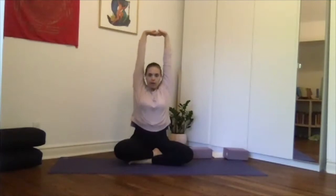Taking the arms out to the sides, rotate the palms to face up. Take the arms up and over your head. This time, see if you can interlock the hands the way that feels a bit awkward. Pressing the palms of the hands up towards the ceiling, lengthening through the side body. And then releasing the interlock of the fingers, keep lifting up.